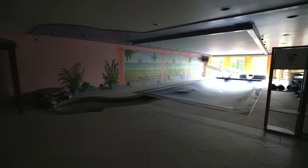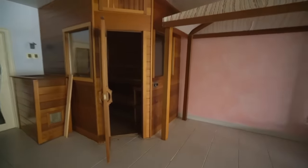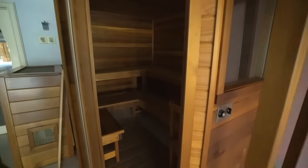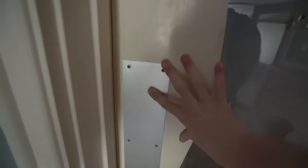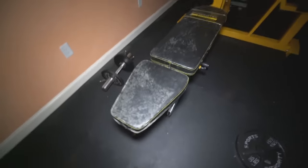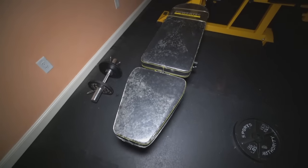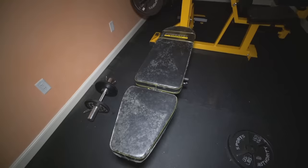Probably multi-million dollars, multi. Looks like we have a sauna. Got speakers in here too. This door hasn't been opened in a long time. Ooh, we have a gym. Yeah, you can see the mold on there from the sweat just sitting on there and sitting in this room with no ventilation.